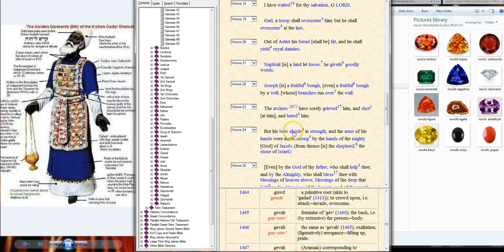But his bow abode in strength, and the arms of his hands were made strong, and by the hands of the mighty Elohim of Yaakov, from thence is the shepherd, the stone of Israel.